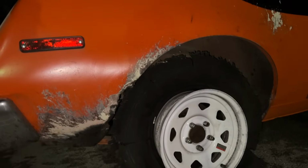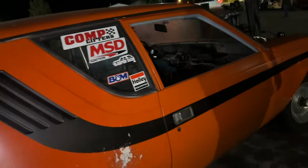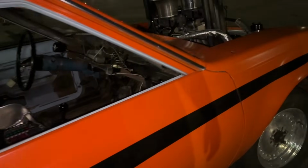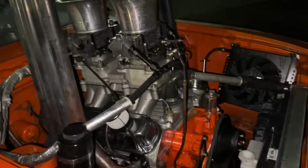Stick around to the very end because that's where you're going to see Sleepderdude's winning burnout, where he absolutely burned this thing to the ground, blew both tires out. You don't want to miss it.